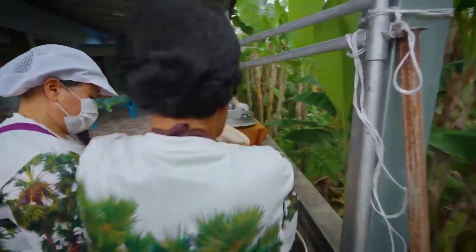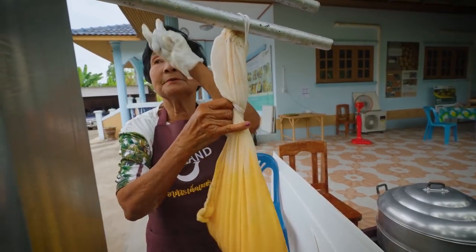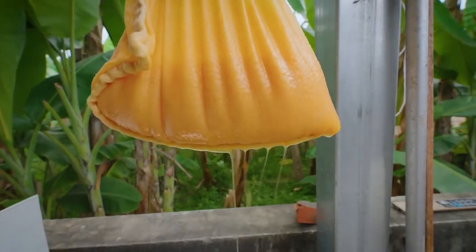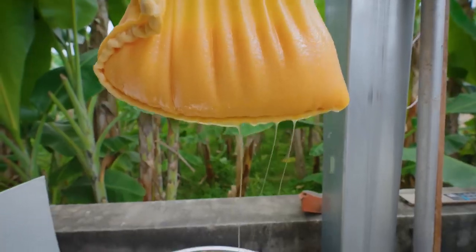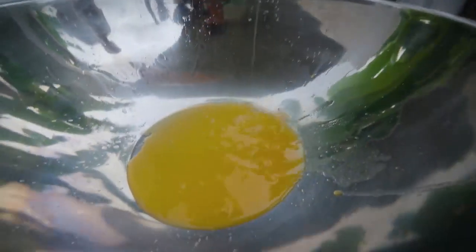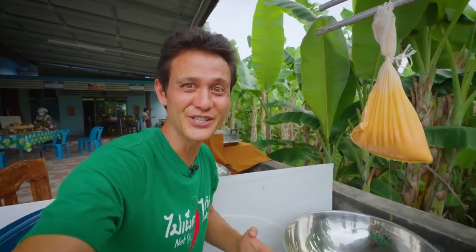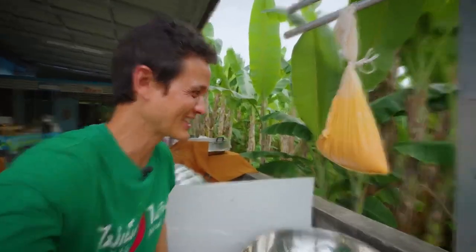So the next step is almost like a very slow coffee drip. She says it needs to hang and drain overnight. That's going to separate the water, because you needed the water to scrub out all of that flesh and the sugars, but now you want to concentrate that. So she hangs it in this bag, and with the fineness of that mesh, it strains out the water, leaving the concentrated pulp. And that's the ingredient that you want.